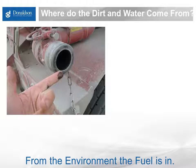And then once it gets to a delivery situation, and especially in an off-road environment, you can pick up dirt from the environment around you. You can see in this image, this happens to be the air inlet on a fuel truck making a fuel delivery. The truck itself is covered with dust, and this is the air inlet where air is drawn into the tank as fuel is pumped out at 275 gallons a minute into a storage tank.